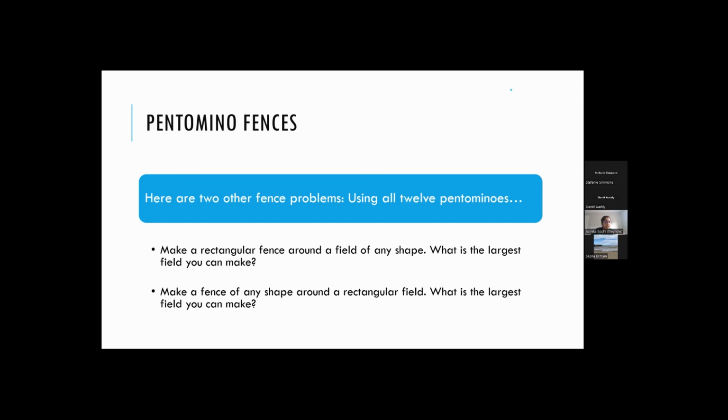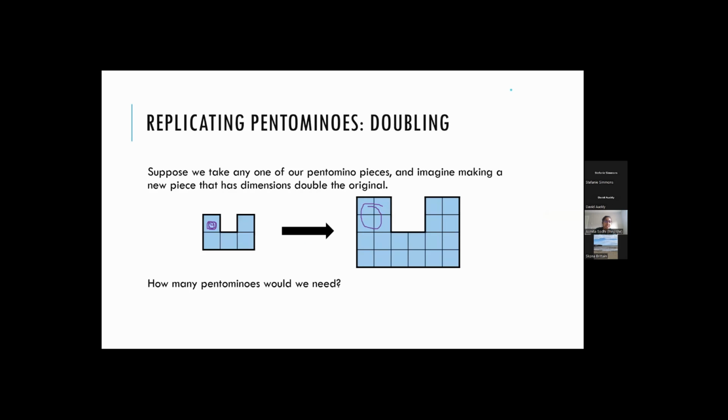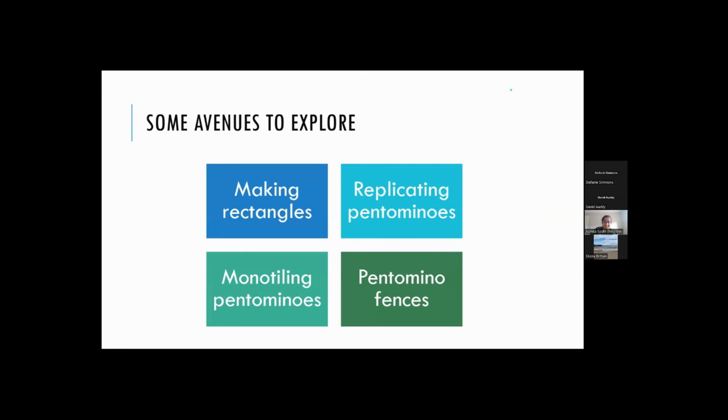So are there any questions about any of these activities? I'll go back to the screen that has all four of them named. There we go. I should have done that more efficiently.